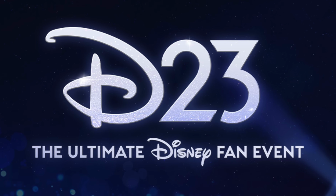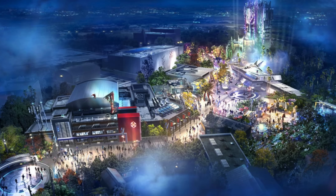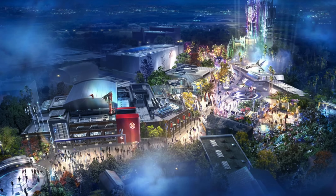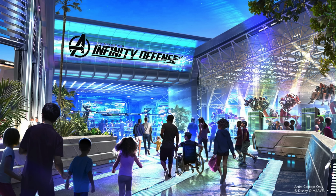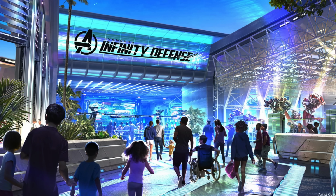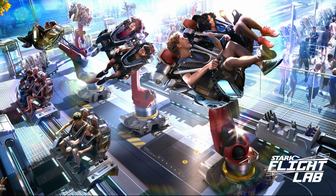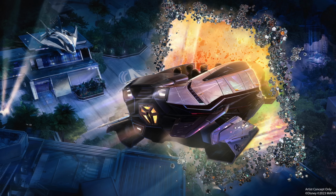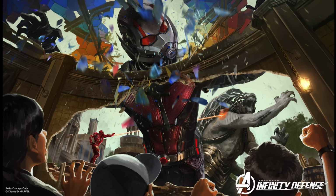In August of 2024, at the D23 Ultimate Fan Event, it was announced that Avengers Campus will be undergoing a hefty expansion project. I don't know all the details, but we do know that 2 attractions are coming. First is Avengers Infinity Defense, which is going to be the premier attraction and a top E-ticket ride for sure. And the second attraction is Stark Flight Lab, which is a simulator attraction. I don't know when these projects will be completed, but it won't be 2025. I'm just sharing the news in case you haven't heard.